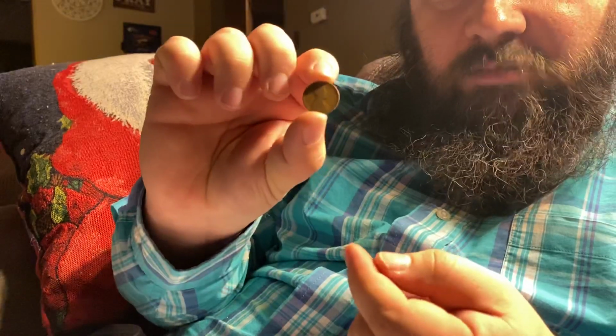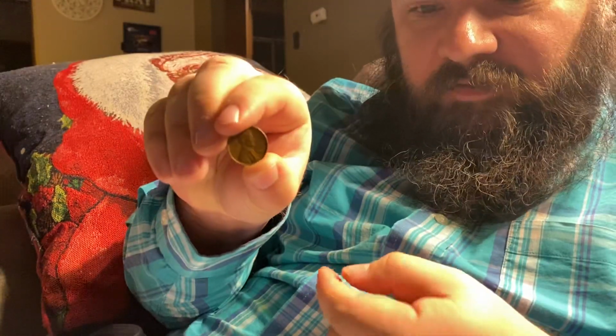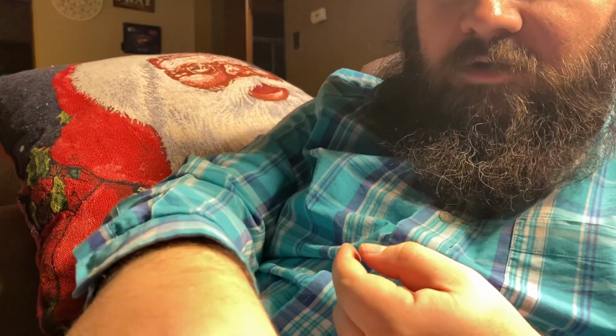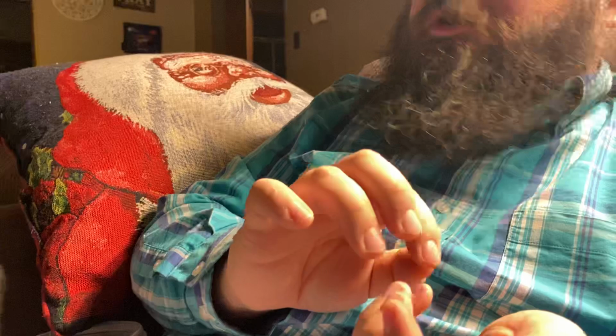1917. Nice bright copper shining through there. Let's see. 1937. We have 1926. You know, I think I put that 37. I don't know why I'm doing this. There we go. Try to keep these straight.